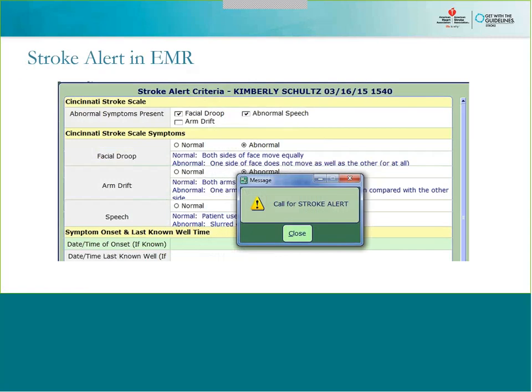I mentioned the electronic EMR and the triage where we gave them an alert to say call a stroke alert on this patient because something's abnormal.